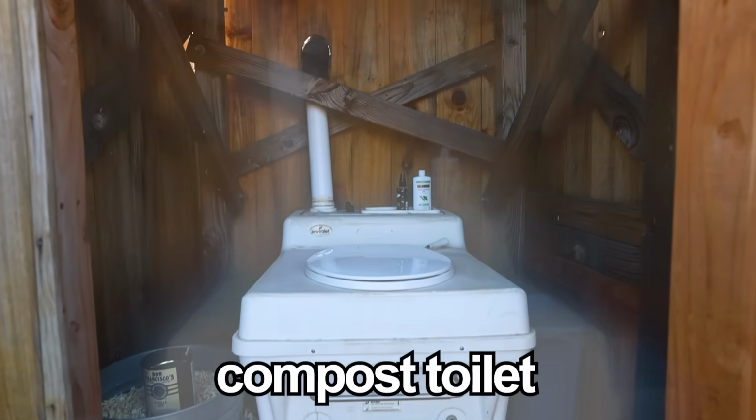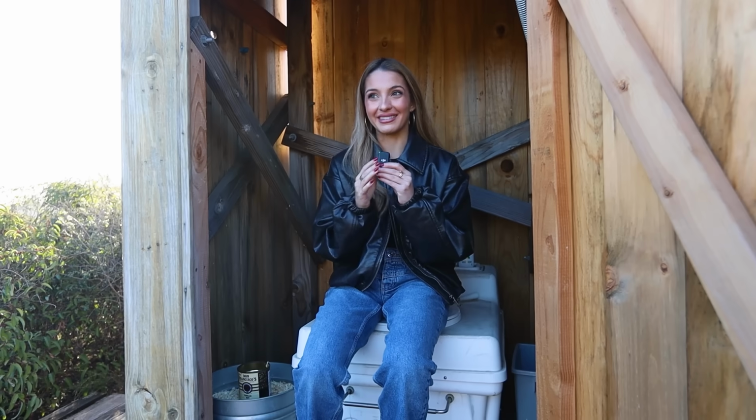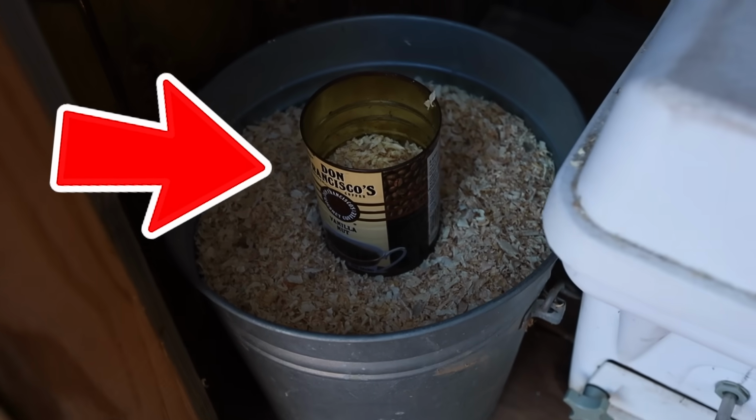The toilet. Now, a fun fact about this toilet, it's actually a compost toilet, meaning it gets rid of the waste for you. All you have to do is do your business, which I don't do. But once that's done, you put some of this inside the toilet, mix it around a little bit, and then poof, it's gone. Now, where exactly does it go?